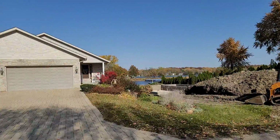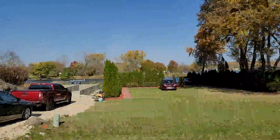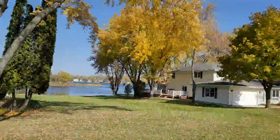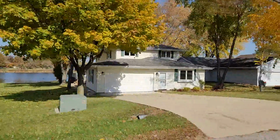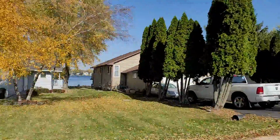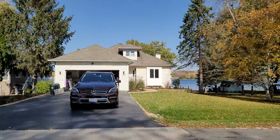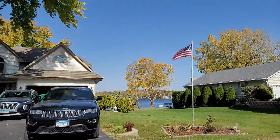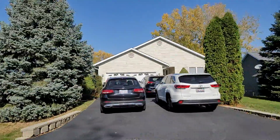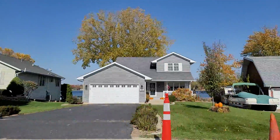That house that's being built, they have the foundation in. This house recently sold. This house recently sold too. Actually, the neighbor right next door bought it. This is the house that I had sold to my clients. I got an amazing deal on it. So happy for them. They just enjoyed their first summer there.